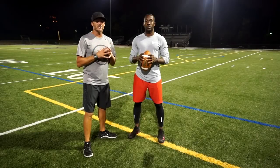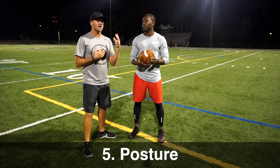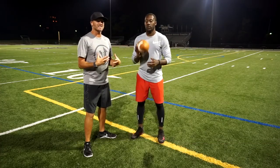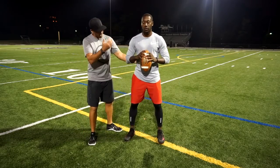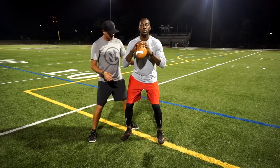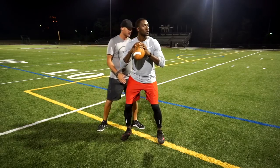So our number 5 point is posture. And that really is tying everything together. And we're going to talk about that foot strike that we just mentioned in the previous point. And then we're also going to talk about how the quarterback sets up at the top of his drop. Okay, so if Matt took a 5-step drop and he just sat in his 5th step, we want to have his base just outside of his hips, as we talked about in point 1. We want him to feel that 60% weight on his back leg, 40% on his front leg.